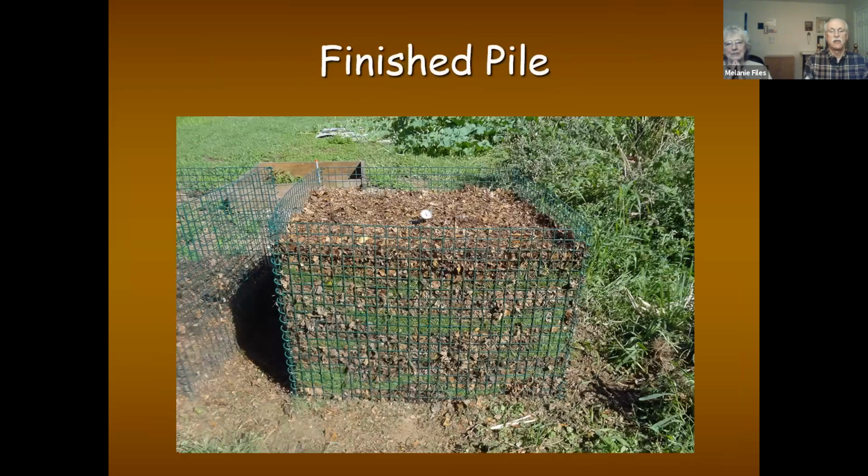Your finished pile, you can see the alternate layers here. Now, to speed up this pile, what I've learned to do over the last few years since I took this picture is, as I do each layer of greens and brown grass and leaves, I will mix those up before I start the next layer. My piles look more mixed up, and that just speeds up the composting process.